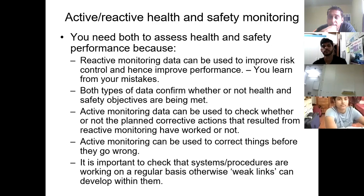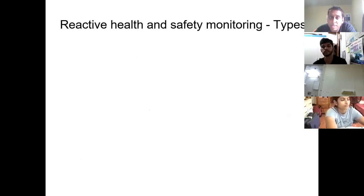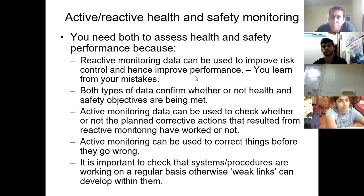So we keep talking about how they need to measure both types of data, to confirm whether or not health and safety objectives are being met. Active monitoring data can be used to check whether or not the planned corrective action that resulted from reactive monitoring has worked or not. Active monitoring can be used to correct things before they go wrong. So I don't think there's any question there.